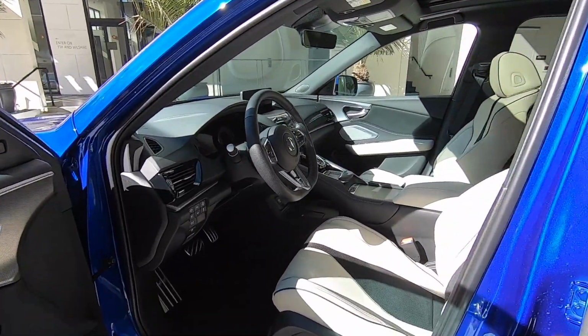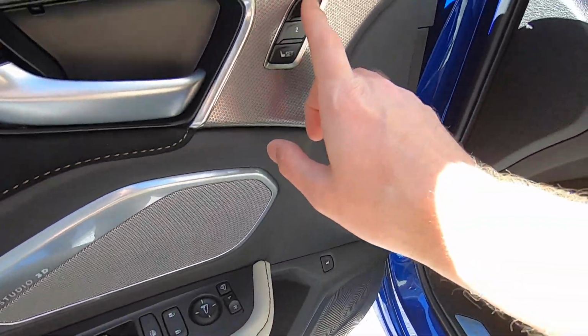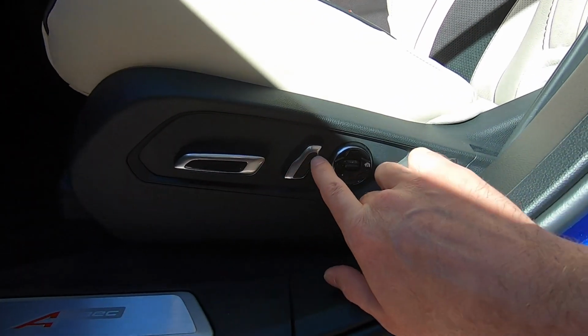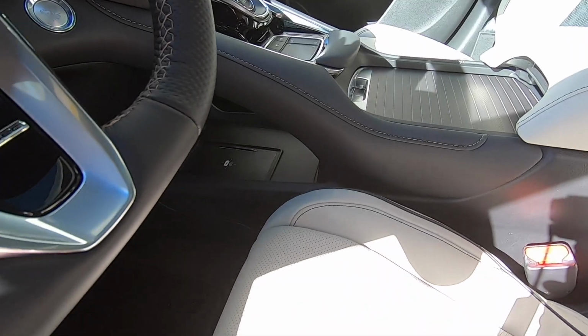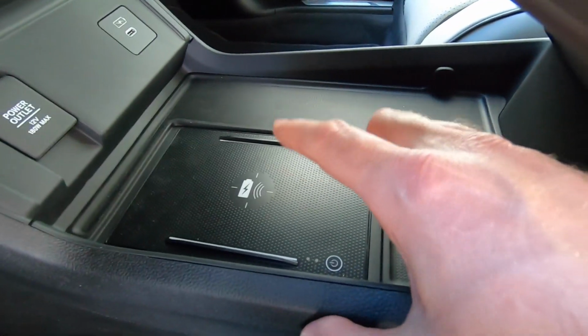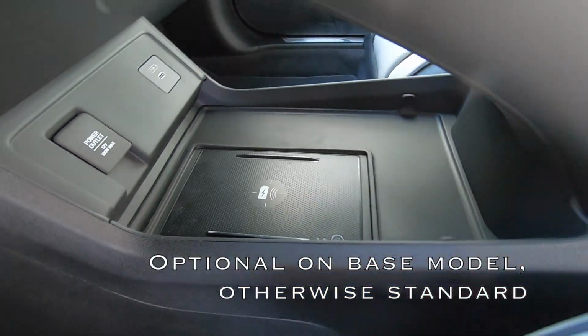Plenty of your usual features here. Obviously, power windows, power locks, side view mirrors. You do get driver memory right here and a decent amount of adjustments for the seats right here. You also get this nice double level center console, and you can see now the lower level does have smartphone wireless charging right here, which is nice.